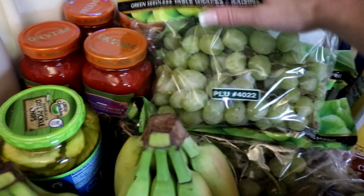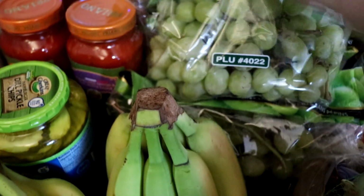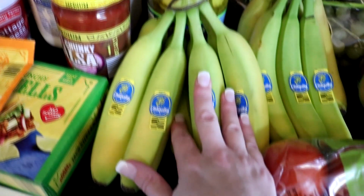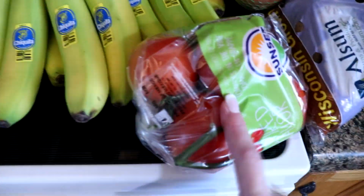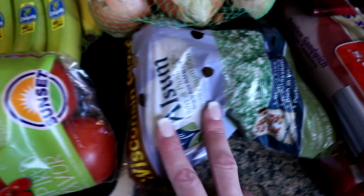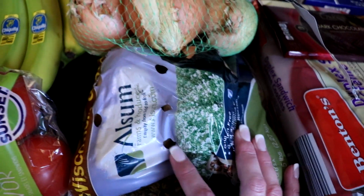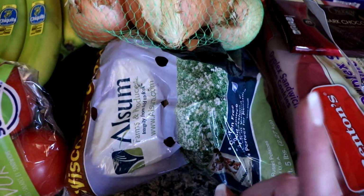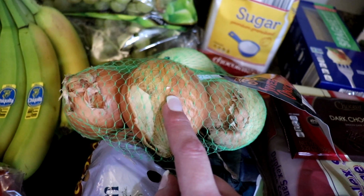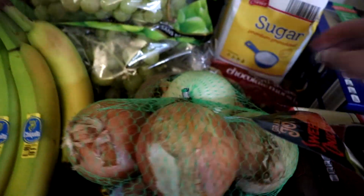I have 3 bags of green grapes this week at Aldi. They were on sale for 99 cents a pound. The bananas were 39 cents a pound. These were $2.39. These are just tomatoes on the vine for Gabe's sandwiches. I picked up a bag of baker potatoes. They are $2.39, I believe. And some sweet onions at $1.39 or $1.89. I can't remember.